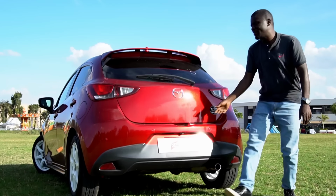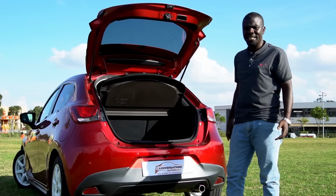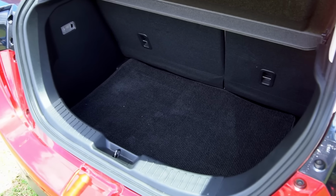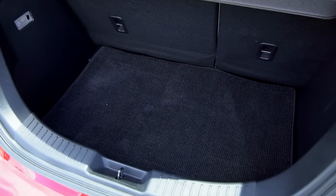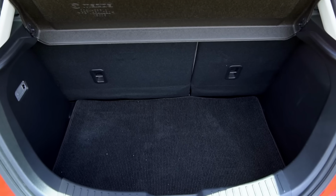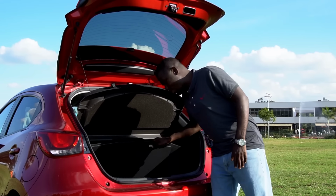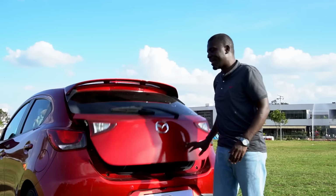Of course, when it comes to practicality, when you're buying a hatchback, practicality is not your biggest demand, but you get a place where you can store one or two small suitcases for your drive adventures, but nothing much to write home about. Do we have a spare wheel? No. We have a tire repair kit with a compressor. Yeah, this is what we are getting when you're buying these cars from Japan.